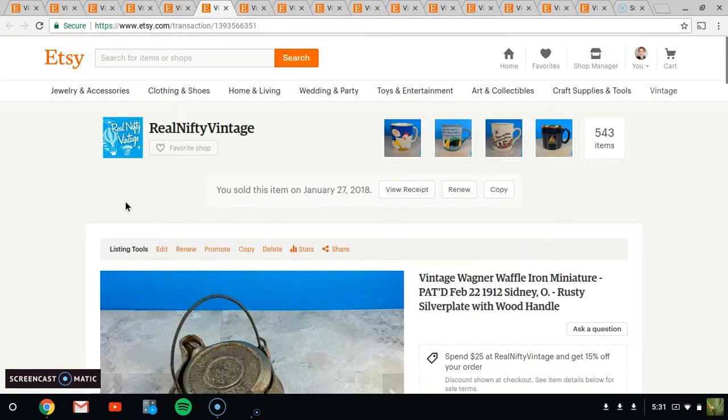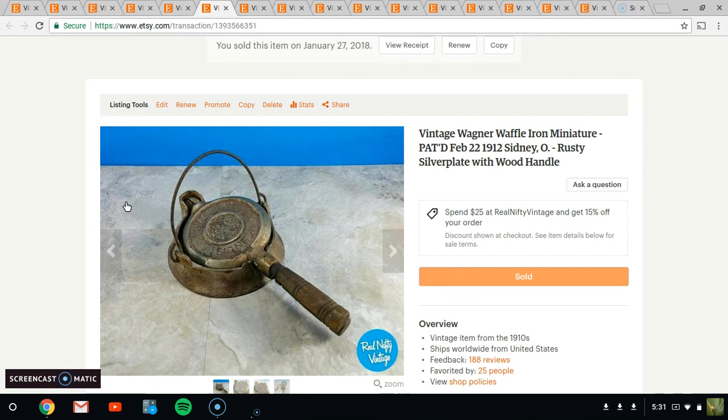Next up, this is a little waffle iron, like a miniature size one. I don't really know much about it, beside what it says on there. And there were a few other ones listed online. I've had this for over half a year, maybe going on 8 months or so. So I've had it for a long time. I sort of forgot about it. I think I paid about $5 for it at a yard sale. And it finally sold for $24.